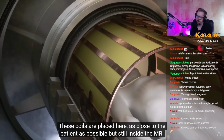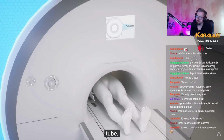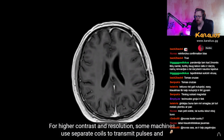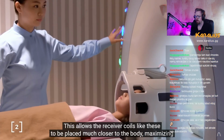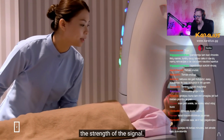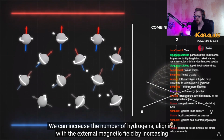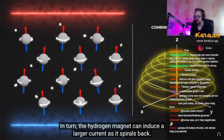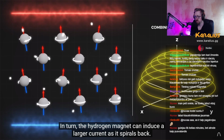MRI machines can use the same coils to send the nudge pulses and to read the signal from the body. These coils are placed here as close to the patient as possible, but still inside the MRI tube. For higher contrast and resolution, some machines use separate coils to transmit pulses and to receive the signal. This allows the receiver coils, like these, to be placed much closer to the body, maximizing the strength of the signal. We can increase the number of hydrogens aligning with the external magnetic field by increasing the strength of the external magnetic field. In turn, the hydrogen magnet can induce a larger current as it spirals back.